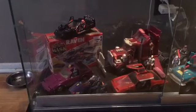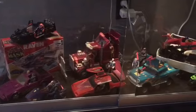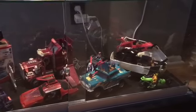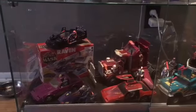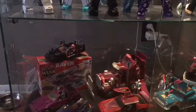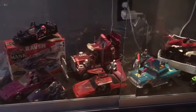Last time I showed these off, I did a video on them, and they were all in their regular modes. I finally decided to put them in their alt modes. But Mask was one of those main jams that I loved as a kid. And one of the guys that works with my wife, his mom had a bunch of stuff sitting in his garage, and he wanted to get rid of it, so I got it off him for pretty cheap. I mean, a fair price. None of them are complete. They're all missing parts or pieces, and things are falling off, but I still appreciate them.